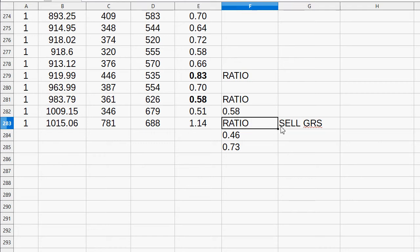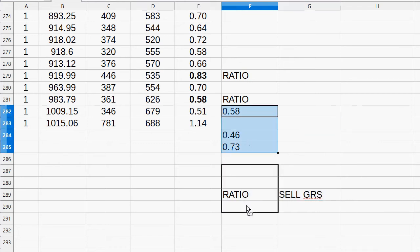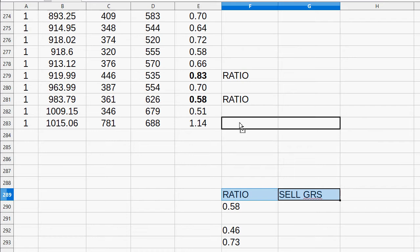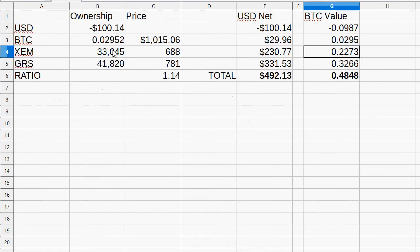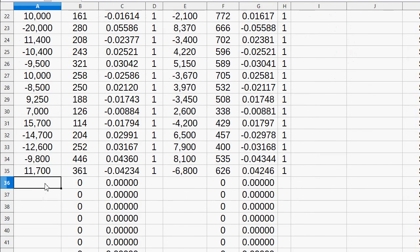But what I'll do just temporarily is move this there. So first I'm going to get the ratio taken care of. And it's a big, big move going from 58 to 114. But I'm going to sell half of my GRS in the ratio. No, 20% of that is like 10,000. I mean, that can easily be done. And I want to probably even do a bit more on that. Not much more. Well, you know what? Even from that 11.7, let's just get rid of that 11.7 against the ratio.